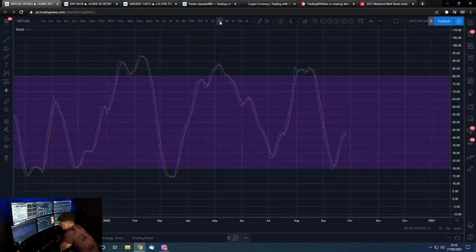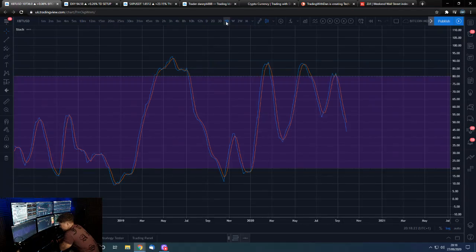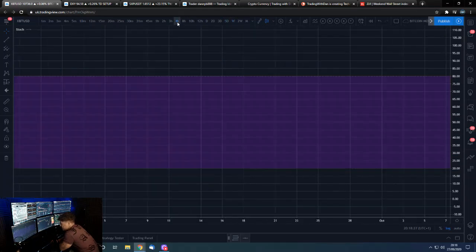Daily looking like it's turning back up. 2 day looking like it's turning back down. 3 day looks like it's turning up. 5 day clearly coming down, and weekly coming down. So yeah, quite mixed messages really.